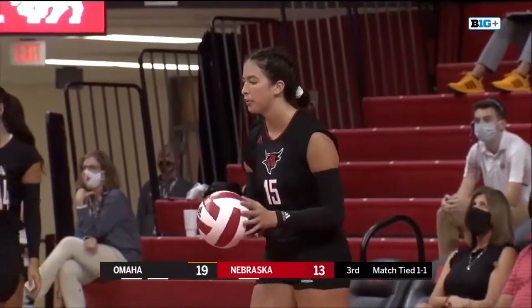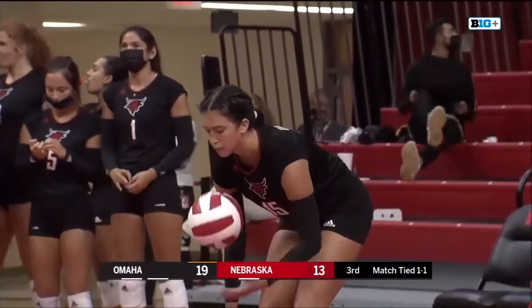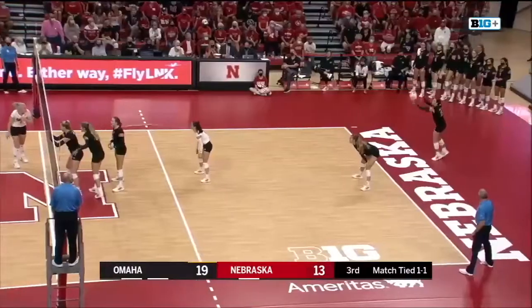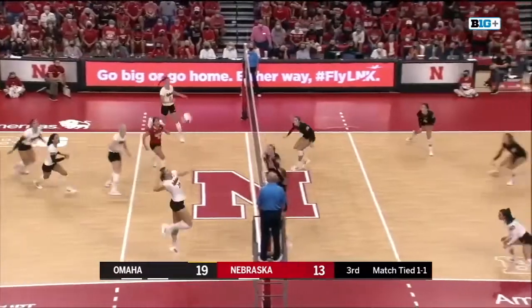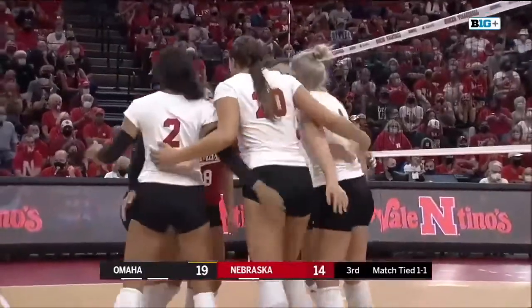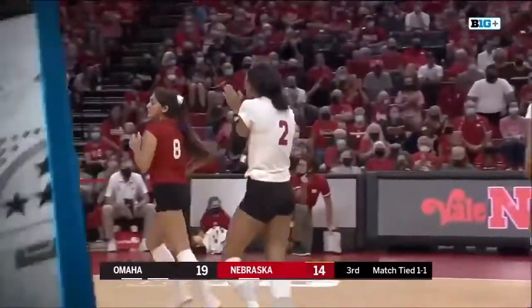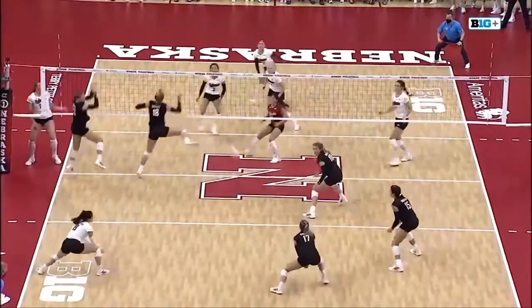Our block continues to be undisciplined, not sealing over the net, just straight up and down, not closing the block, some communication issues, and that's causing a lot of these UNO attacks to go through and land on Nebraska's side of the net. Good pass, Kenzie Knuckles, the slide. Oh, a thing of beauty. Vintage Nebraska. Nicklin Hames, Kaylin Meyer, 19-14 UNO.